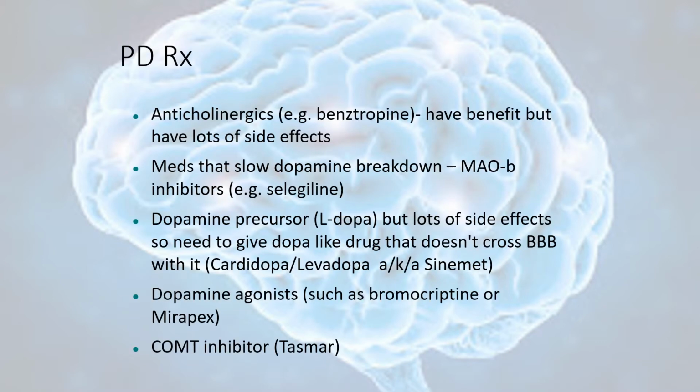So for treatment of Parkinson's disease, we can actually give an anticholinergic. We said it was a problem with the balance between acetylcholine and dopamine. Well, the problem is that we now have the ability to give dopamine and raise it. And also anticholinergics have lots of side effects, that old can't see, can't spit, can't pee, can't defecate thing, right? So we do avoid them if we can. So they're rarely used for Parkinson's disease anymore.